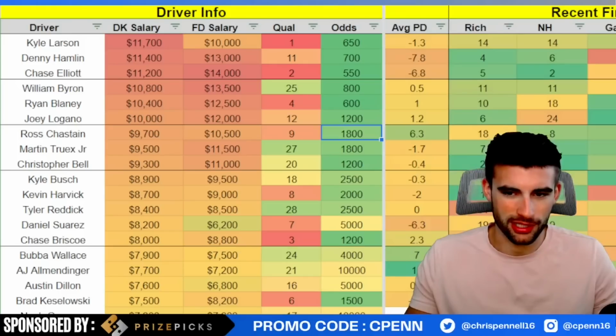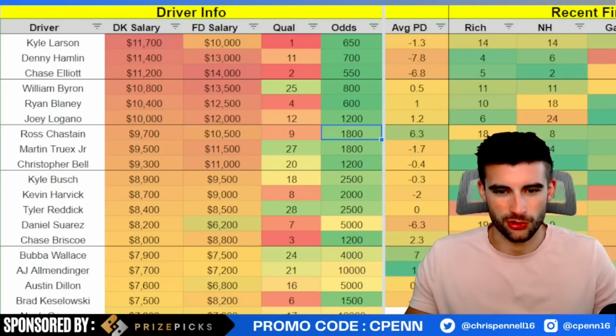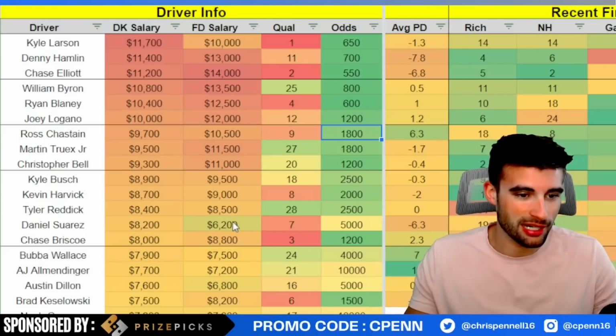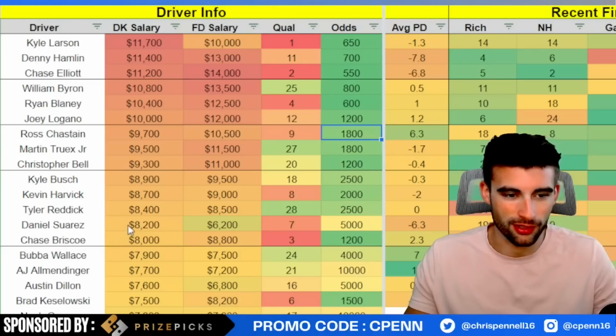He finished 20th at Martinsville earlier in the season, and his best finish at a short flat track this year is also 9th place, which ninth place would not be bad starting in 7th, especially on FanDuel at that price point, but on DraftKings, I think he's a bit tougher of a play.